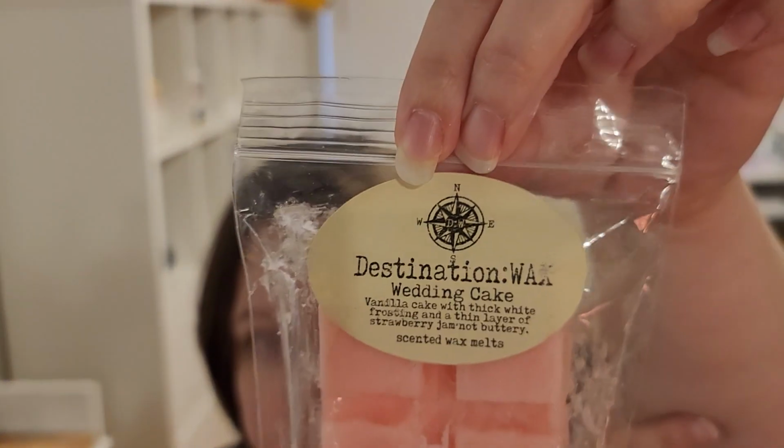Okay, let's talk about some bars that I got. I got wedding cake. And I got wedding cake because of these scent notes. Vanilla cake with thick white frosting and a thin layer of strawberry jam, not buttery. So, you know, I kind of like these strawberry scents. I mostly get the strawberry, honestly. And it does have a little bit of a jam kind of scent to it. Kind of a sweetened, cooked with sugar, you know.